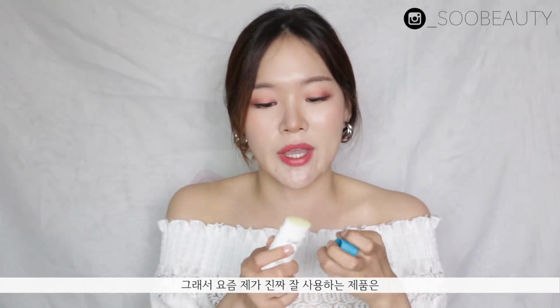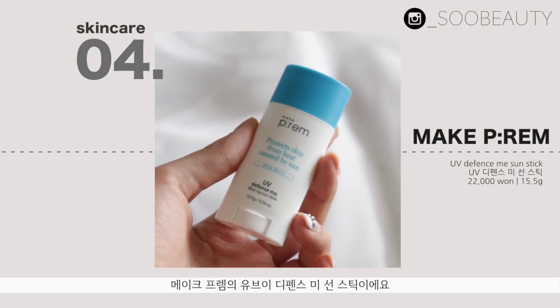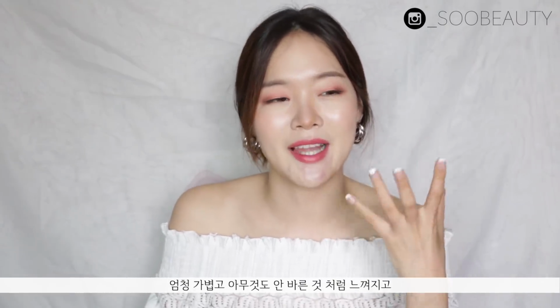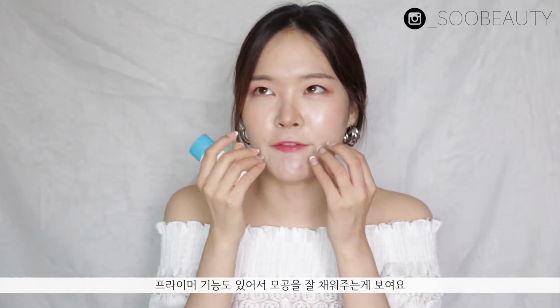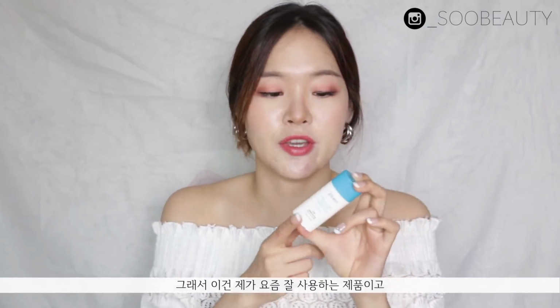The one that I've been enjoying very much lately is the Make Prem UV Defense Me Blue Ray Sunstick, and I just love the finish that this gives because it gives a very matte, very light, very fluffy, very bosong finish. And I just feel like it does a great job in holding back all the oils and sebum. And it also works as a primer, and I can kind of feel it filling up my pores a little bit, so I have been really appreciating this.